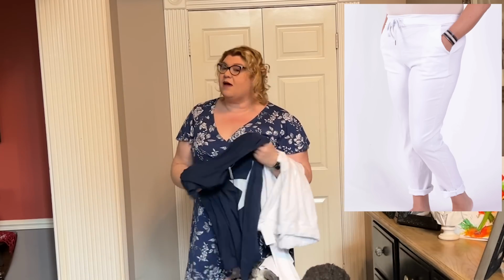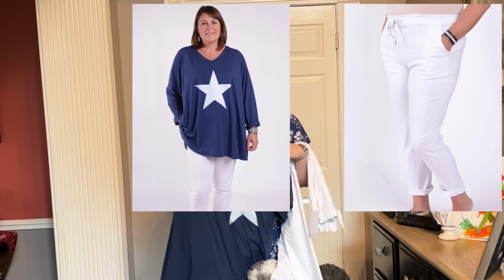And then this is a top that I actually did not choose. They sent it to me kind of as a bonus. I think that this would be perfect with white pants. Let's check them out. Okay, so what makes the magic pants magical is the amount of stretch that they have, but that they still actually look like dress pants.